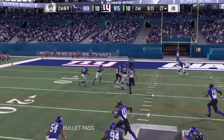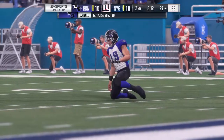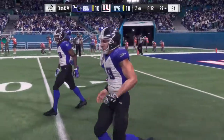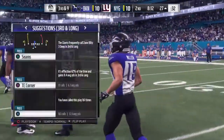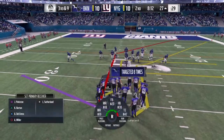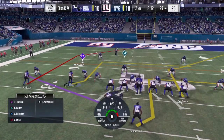He'll drop to throw. And his throw here is incomplete. Let's give some credit to the defensive guys on that play. Able to bat that one away. Sure looked like they were trying to hit the corner route. The offense on 3rd down tonight, they've been okay. 2 for 3 thus far. This is 3rd and 9.